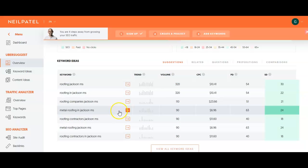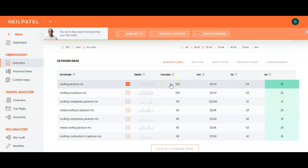And there's still even more keywords, and this is just Jackson. Obviously, if you work throughout the state or any other cities, we're able to go after those keywords as well in different locations. So that's just to give you an idea right there with content and backlinks. That's kind of how they work together.